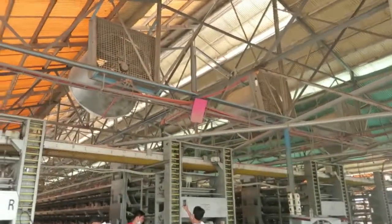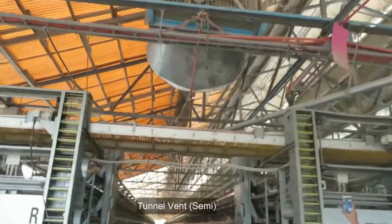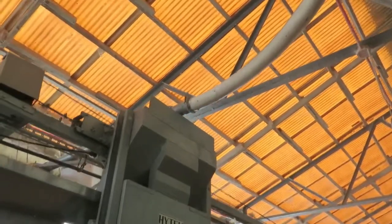Ito ay 100 meters na egg layering farm ng Sanvic. So as you can see here, dito pumapasok yung pagkain nila, then well distributed sa kanilang feeding trough.